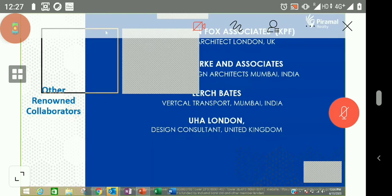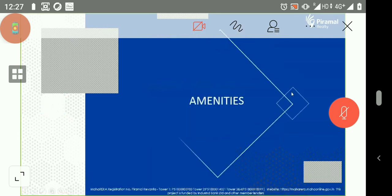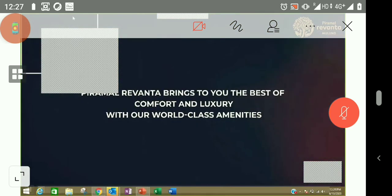The other renowned collaborators are Kohn Pedersen Fox Associates, the design architects based in London, UK; Sandeep Shikre and Associates in Mumbai; Lerch Bates as the vertical transport partner; and UHA London as the design consultant. In terms of amenities, just have a look at the video.